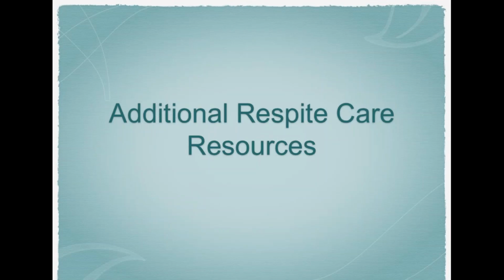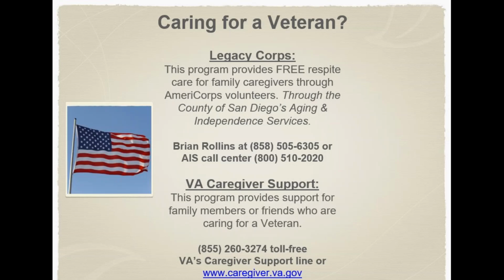Very good. We have a few other resources that we wanted to mention that could be available to help you and your loved one. A few are specific to caring for a veteran. There is a program through the County of San Diego, Aging and Independence Services, called Legacy Corps. This program works with AmeriCorps volunteers to provide respite for your loved one. There does need to be some connection to being a veteran or in the military to access that program, and the contact information is there.